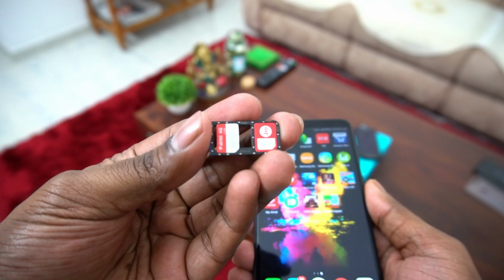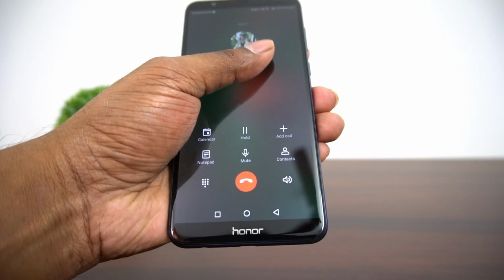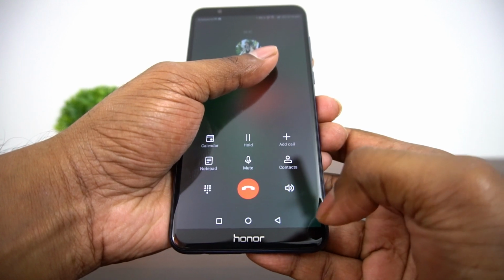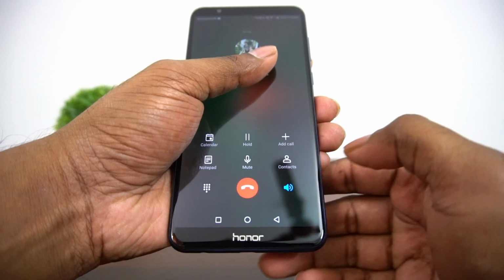I've been using this phone with two SIMs from the start and it does not have any connectivity issues. The call quality was good without much distortion and there were no call drops. The loudspeaker in calls is way too low and the sound from the earpiece is also quite low.